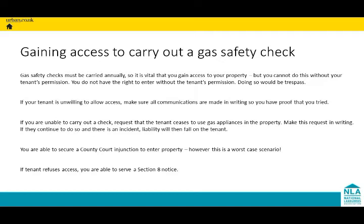What you can do in the letter as well, another tool you have, is that you can threaten to serve notice on the tenancy if the tenant's not going to comply with this. And it's a fairly straightforward, objective conversation. As a landlord, you just need to say, I need to adhere to these requirements in order for the property to be safe. If you're restricting me from carrying out my legal functions and duties, I have no choice but to bring the tenancy to an end in order to safeguard all parties that are involved.